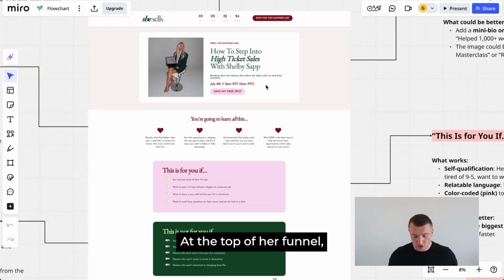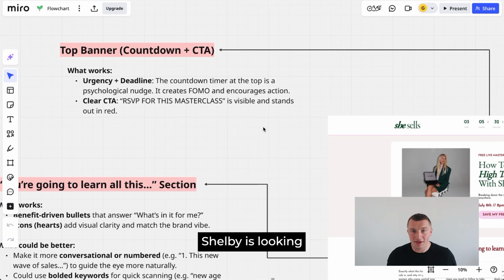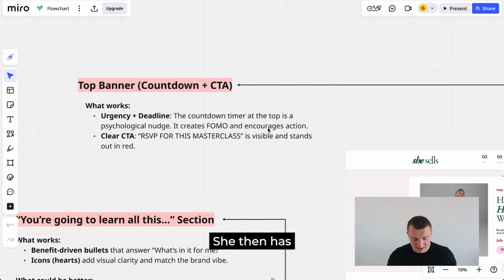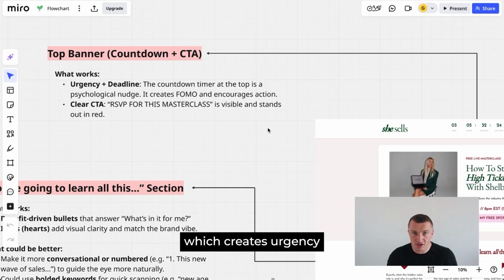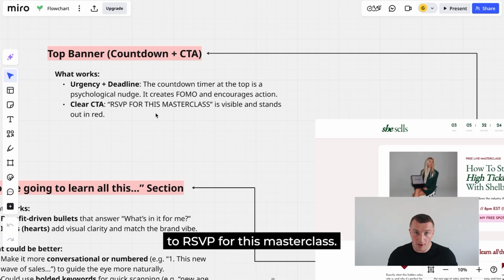At the top of her funnel, she has a countdown timer. As this is a live masterclass, Shelby is looking to get leads to join this call so she can essentially sell them. As this has a specific date, she then has a countdown timer, which creates urgency and a definitive deadline. She then has a clear call to action to RSVP for this masterclass.